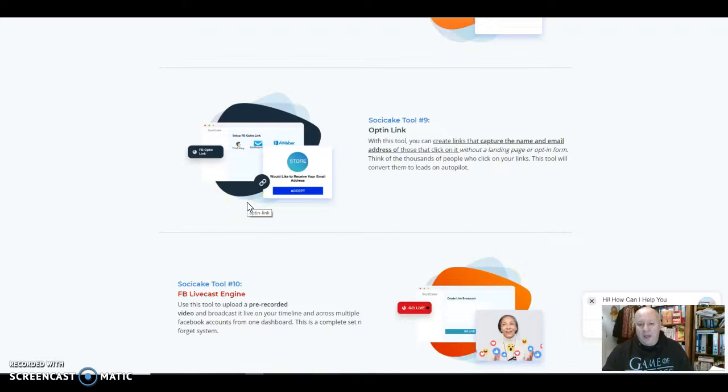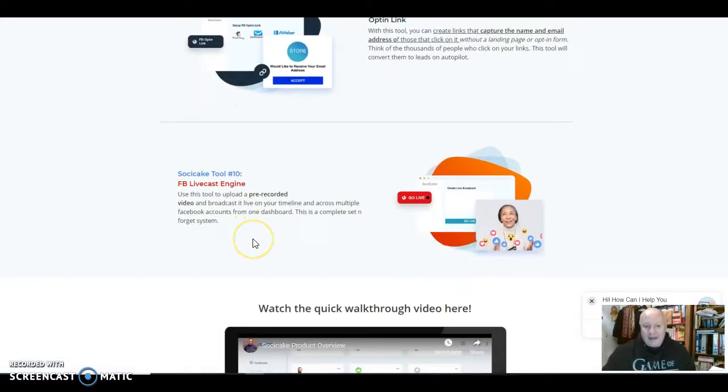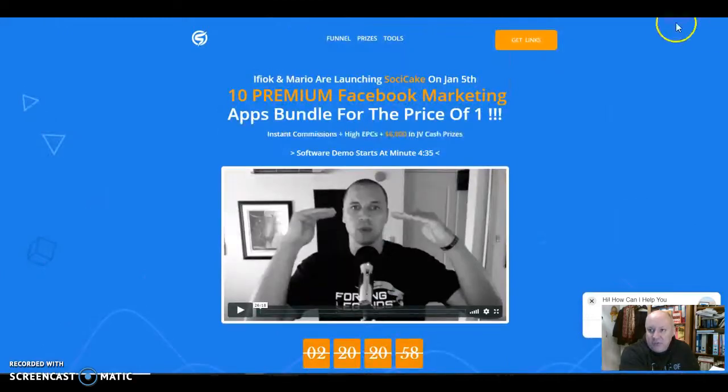SociCake tool number 9 is an opt-in link. With this tool, you can create links that capture the name and email address of those that click on them. And finally, a Facebook livecast engine. That's the 10th app. That's a tool to upload pre-recorded videos and broadcast them live on your timeline and across multiple Facebook accounts, should you desire to do so.